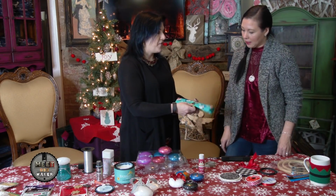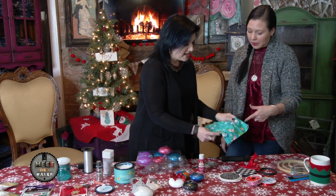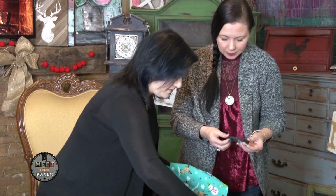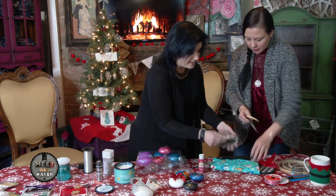Again. Anybody else out there just totally in love with plaid? I love it, absolutely. Fat squares. Oh, that's a great way to make use of those. These, you can buy them for $1. Yep. Or you can get them cheaper. And this one, I just fancied this one up a little bit on the back, just added some lace.